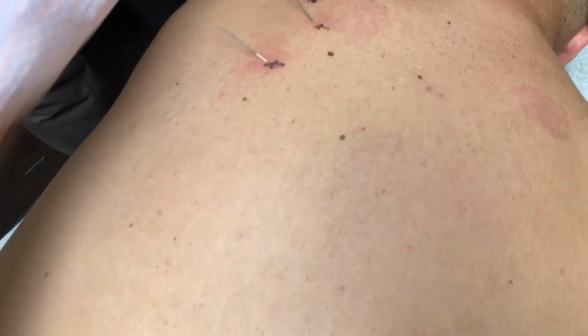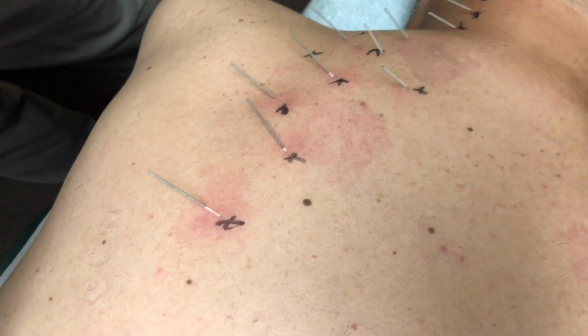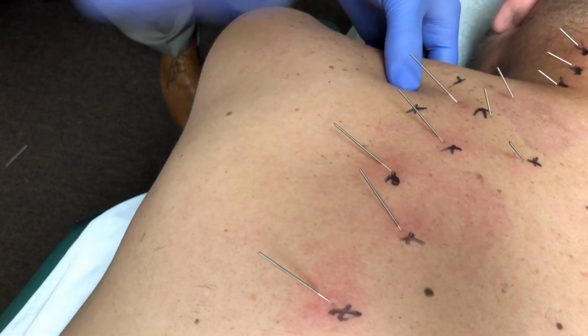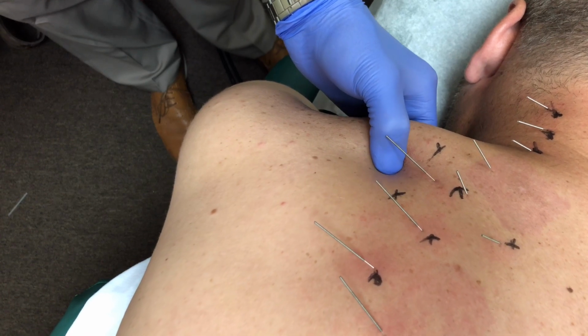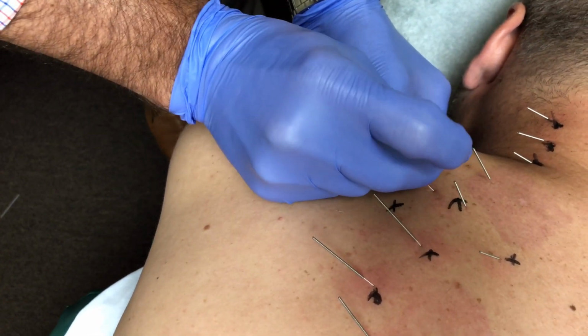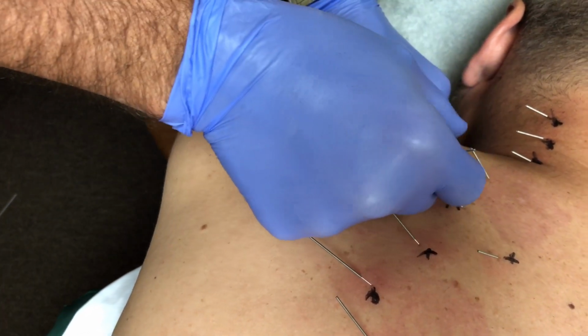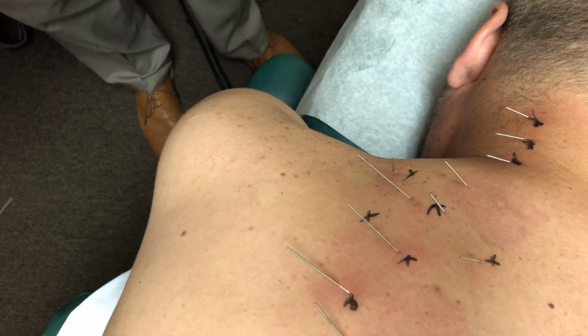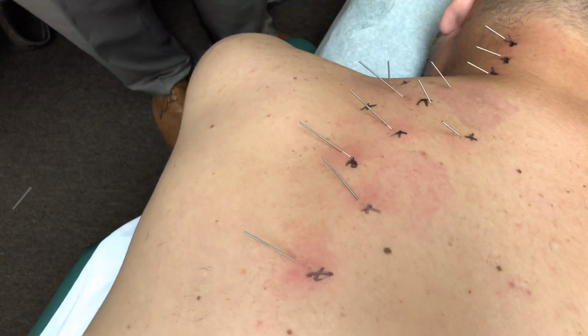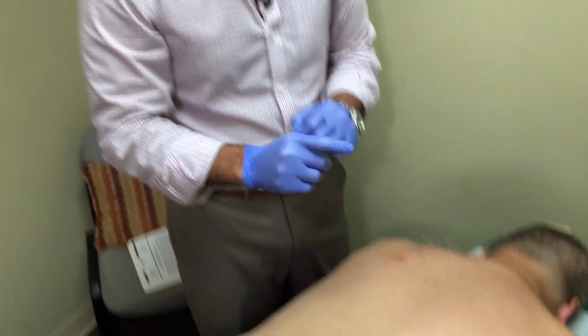I'm gonna do one more thing. He had a big trigger point in his trap muscle, so we're gonna do that here. Same thing in case any doctors are watching. When you grab this trap muscle, you definitely wanna take it, pinch it, and pull it out a little bit because the apex of the lung runs right under here. So we don't wanna go too deep. So take it, pinch it, pull it away, and put the needle in. All right, we're gonna leave him on here for about 10 or 15 minutes, and I'll be back and I'll show you how we're gonna adjust his neck, mid-back, and upper back.